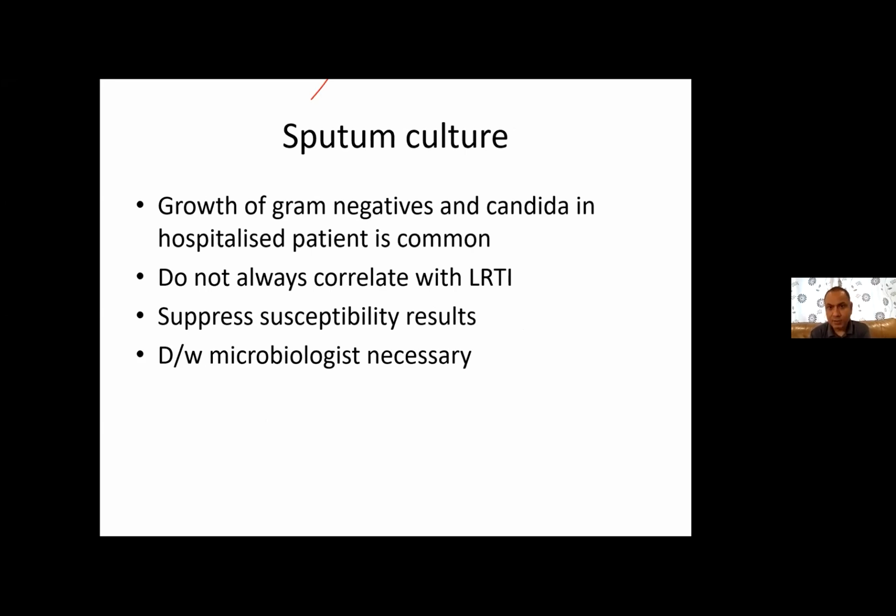So what we do is, when we isolate these gram-negatives, or Candida, well, we don't do Candida susceptibility anyway, we don't typically test. First of all, the lab will not test for sensitivities on a regular basis. I'll come to that, how frequently we do testing for antibiotic susceptibility. But typically, this susceptibility testing would be suppressed, so clinicians cannot see it. If they think that this patient has a lower respiratory infection with a bacteria, or this grown bacteria could be significant, in that case, they have to discuss with clinical microbiologists and agree that, yes, this does sound like infection and this is the antibiotic you would use.